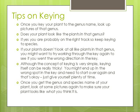So a few tips on keying, and you'll be keying again for this lab this week and really every other lab after this week. You're going to start on your key on page 35. The goal of that key is to key your plant out to genus. So for example, is it a pine? Is it a fir? Is it a spruce? Those are all different types of genera, or the genus.